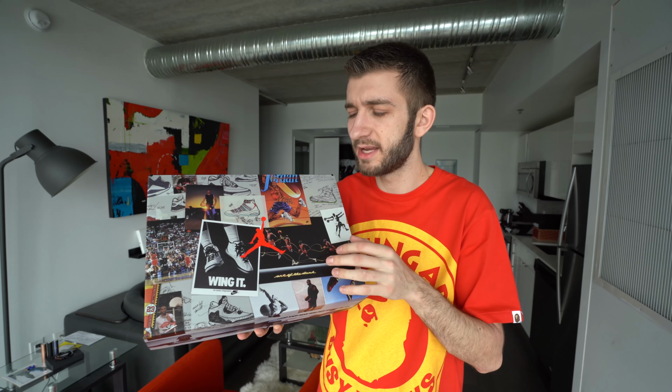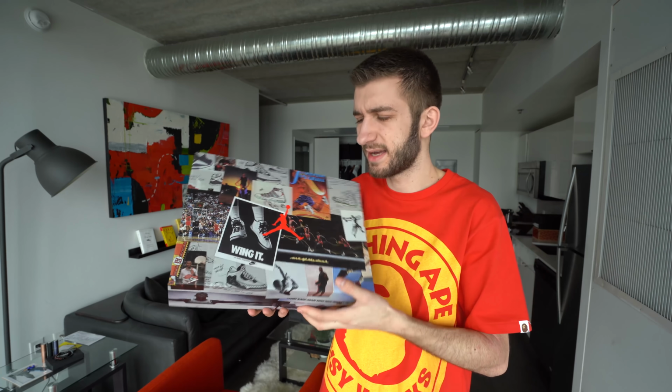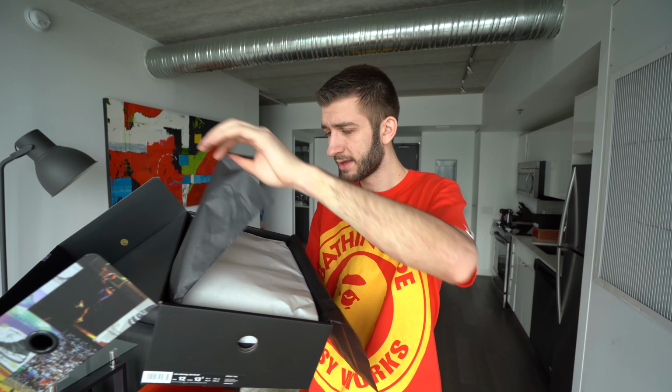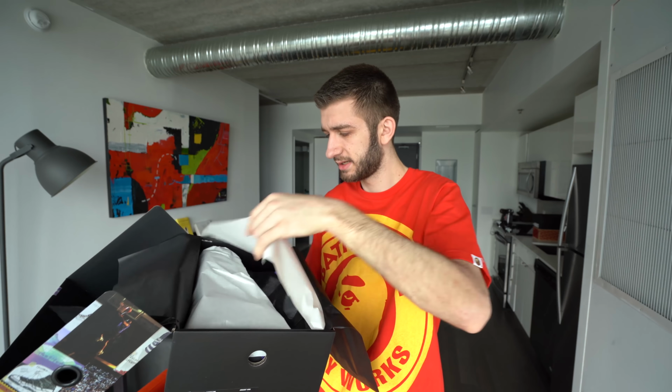I love this box. This is the box that the Union LA ones come in, and basically all the cool special release and collaborative Jordans have been coming in this box lately, and I think it looks really, really nice. But without further ado, let's crack these open. Ooh, look at that black paper. This is fancy packaging. I haven't seen these in person, actually. This is the first time I'm ever going to be seeing these.